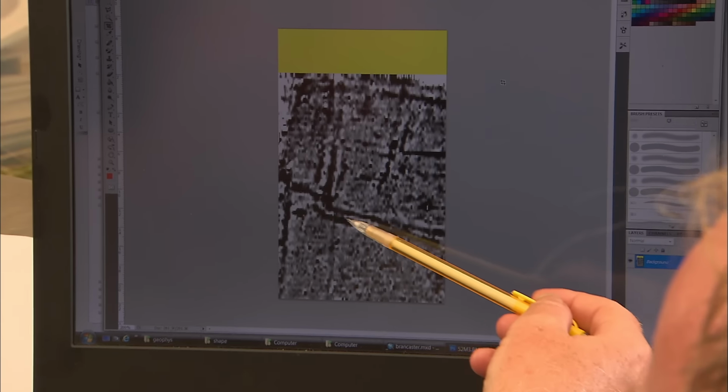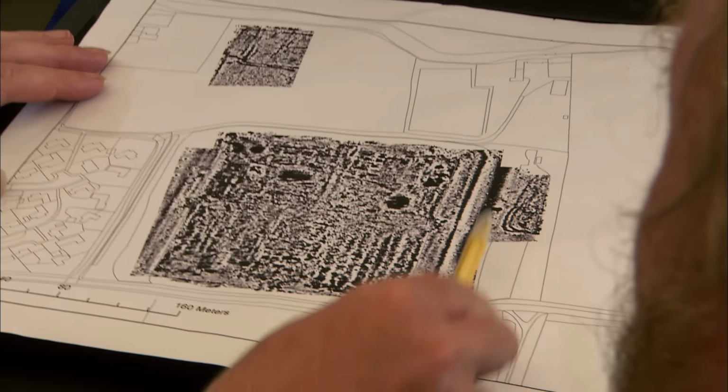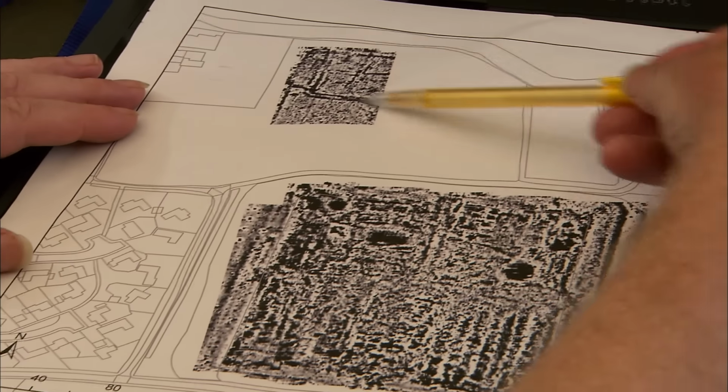Well, look, these are the latest results. I mean, we've got a complex of ditches, road systems coming across. If I didn't know better, I'd have said we've got a fort. Where is it? Well, there's our main fort, and that's the field to the north. You've got to put something in there, haven't you?